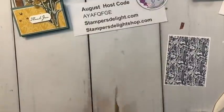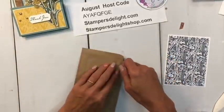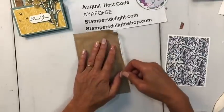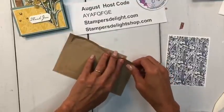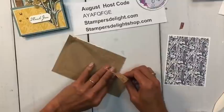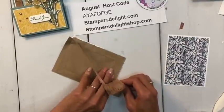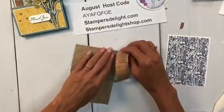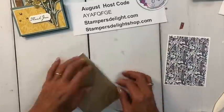You may have to play around with this a little bit. It is pretty thin and it could tear, so be gentle with it. I'm just using my finger to go around it. Sometimes it does get stuck. And if I get a bad edge, then I can just use my paper snips to cut it out. Okay, so I'm just pulling that off. That one came off nice and easy.